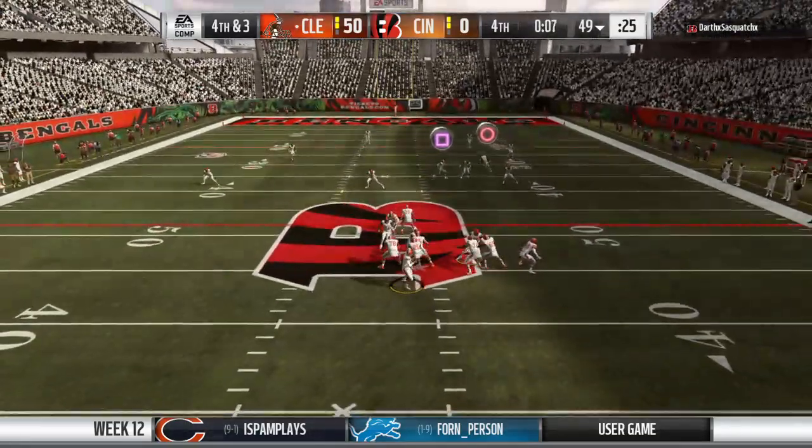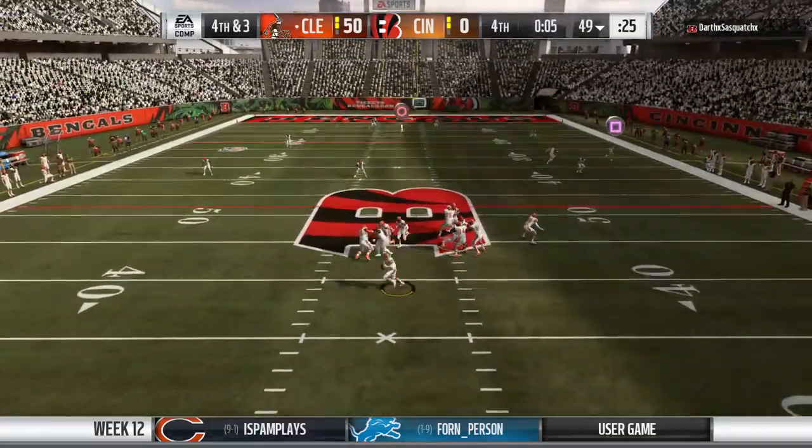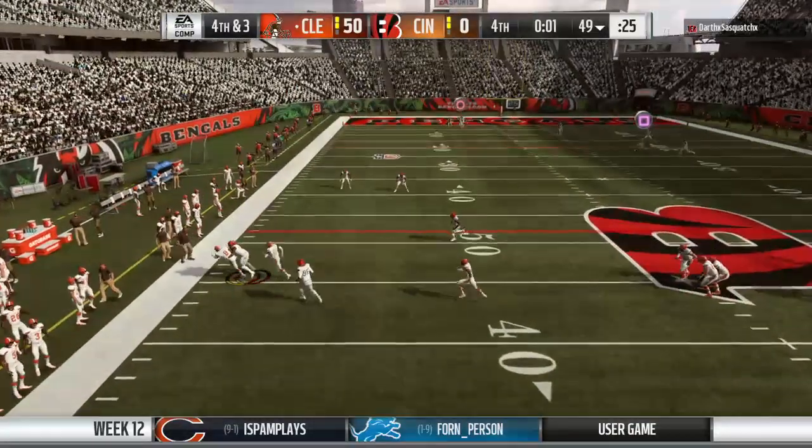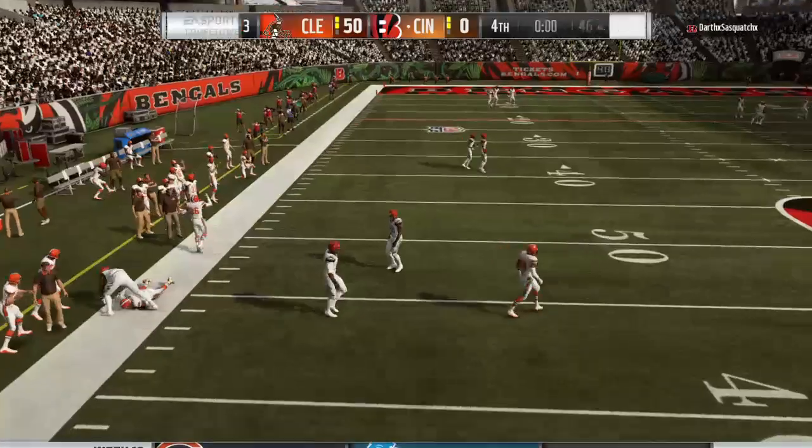Fourth down, Mayfield. And eventually taken down here. Great coverage downfield.